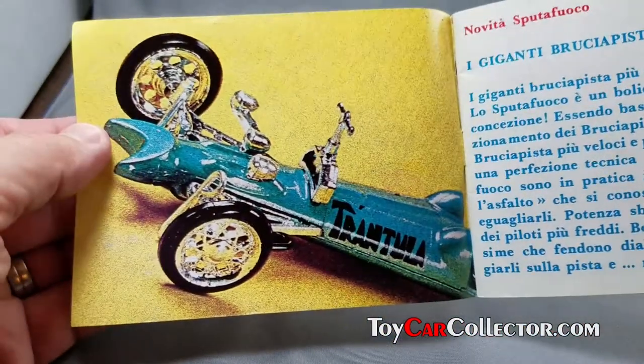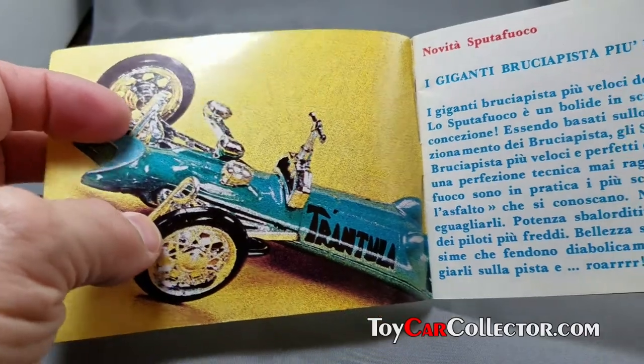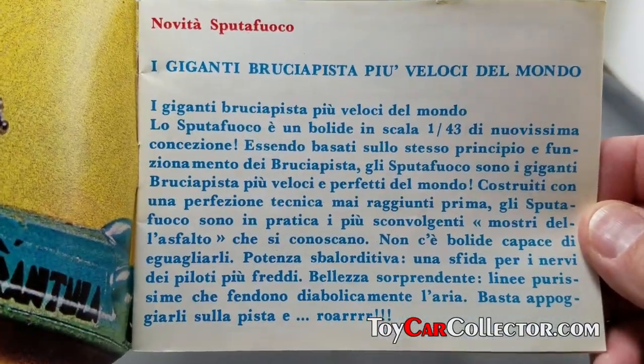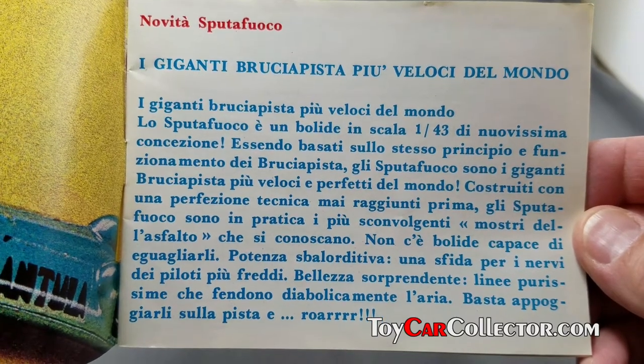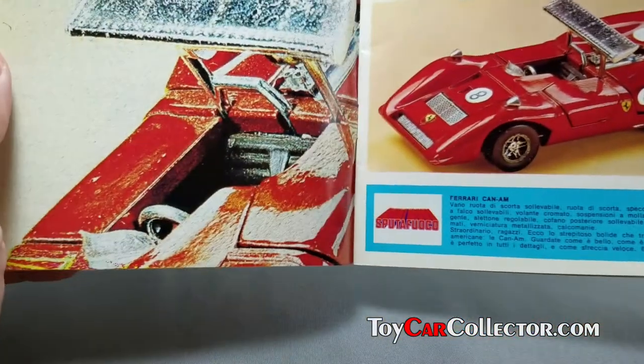Oh, wow, look at that. That's a neat picture of the front of a Tarantula. Look at how good that chrome is. That's a shiny little thing. Now, I can't read a word of what it says, but if you read Italian, just pause right here and you can find out what this all means. So let's just move on to the pictures, I guess. We'll just have to go with pictures.